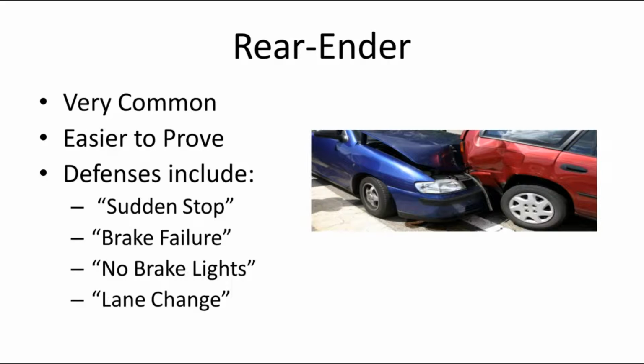But there increasingly have been more and more insurance companies and defense attorneys trying to defend these cases by saying that you were backing up down the street, you suddenly stopped, or that their clients had brake failure. Another one I hear is that your brake lights weren't working, or that you lane changed in front of the defendant and then hit your brakes. So that's sort of like a sudden stop defense. Sounds pretty ridiculous, but I do hear those defenses more and more.